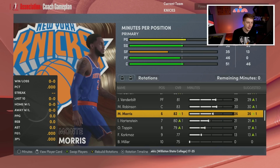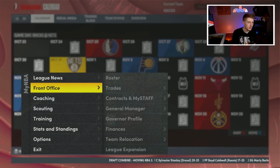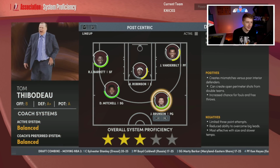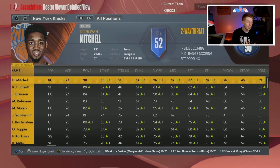So yeah, I really do like this. So I guess Brandon Miller's not going to get minutes this year, which is okay. No big deal. So I like what we have right now. Proficiency, we have a 4-star balance system. So with Randle gone, things I think are going to be much better because like I said, we had enough scoring. So let's go see what we can do this year.